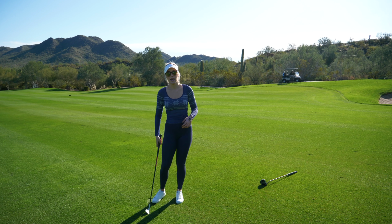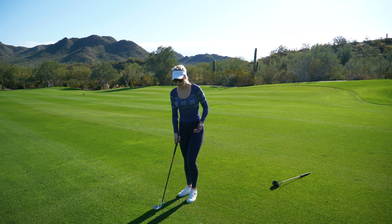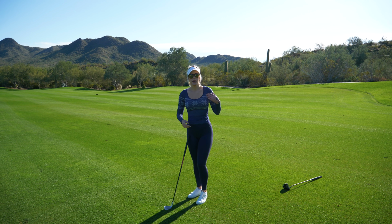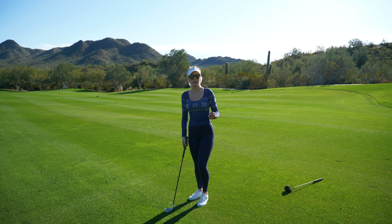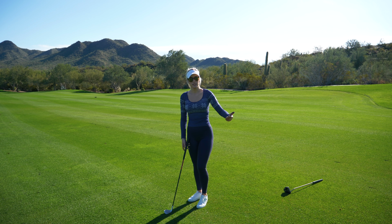I think that's really going to help people's short games and especially wedge shots too, because I think they're so worried about blading it over the green or hitting it fat, and there's so many things that are going through their mind instead of actually just hitting a good solid shot. And if you do that, then usually it will go the distance that you want.